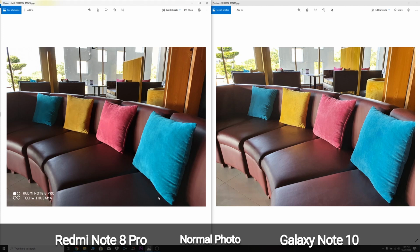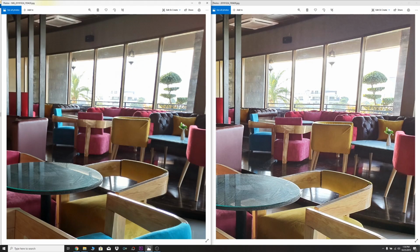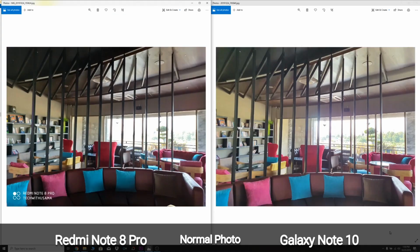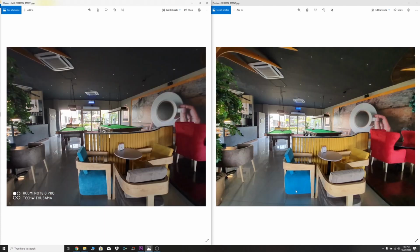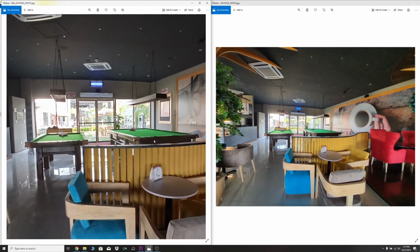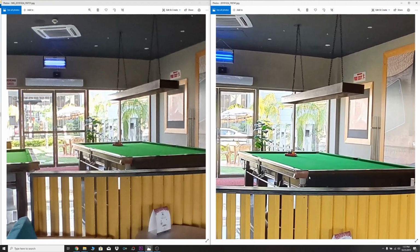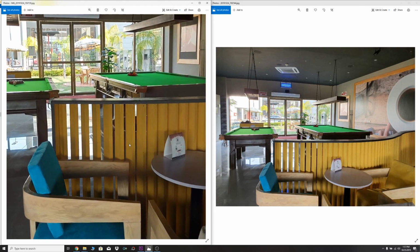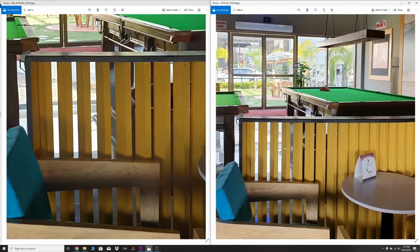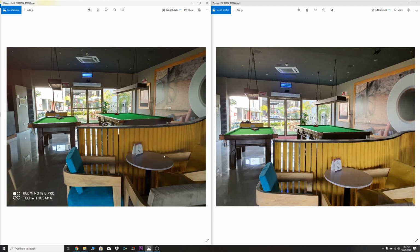The dynamic range can be judged in all the indoor pictures. The Note 10 keeps most of the aspects of a picture viewable, while the Redmi Note 8 Pro completely washes out some parts. Even when you try to focus on something particularly, the Redmi Note 8 Pro will suffer. Indoor ultra-wide pictures look great on both phones, but as mentioned earlier, you will not get those details on the Redmi Note 8 Pro. In the normal picture, you can see that there is a huge difference between the colors. Dynamic range difference is obviously there.